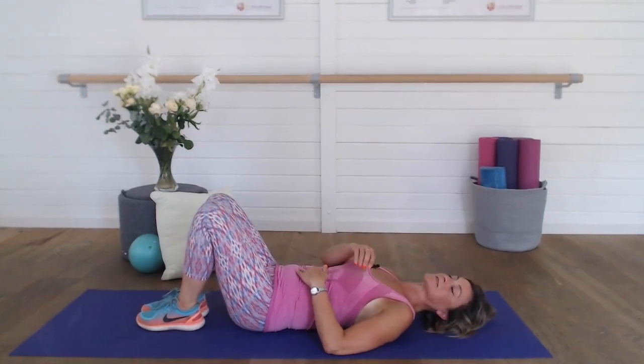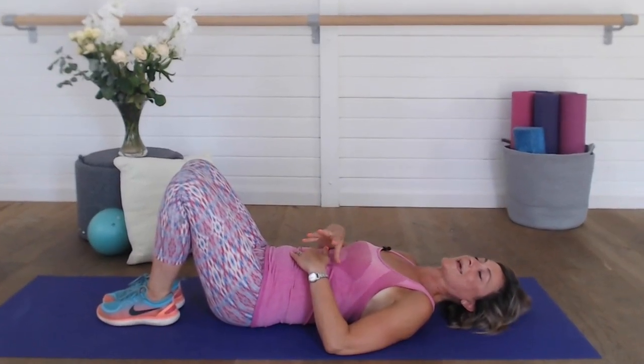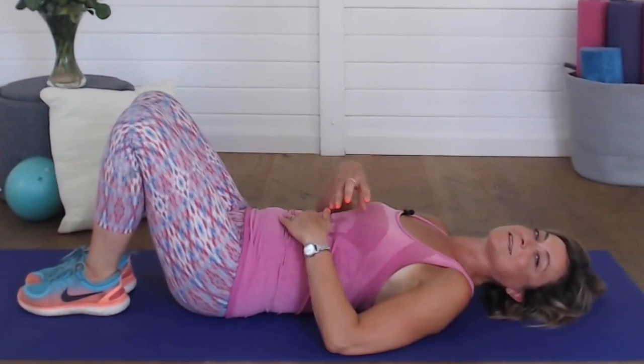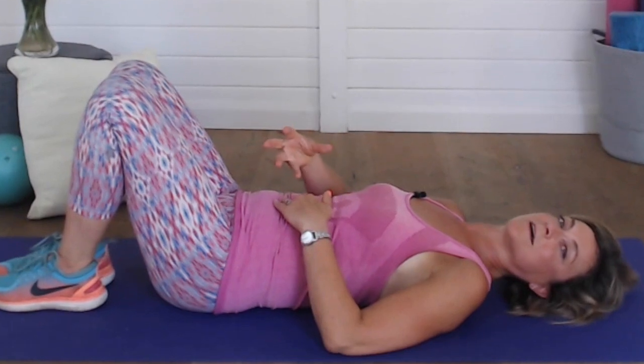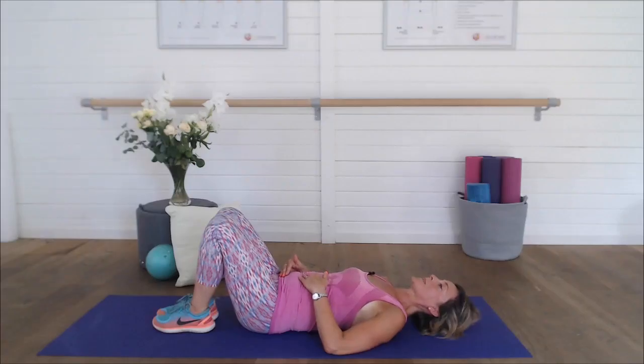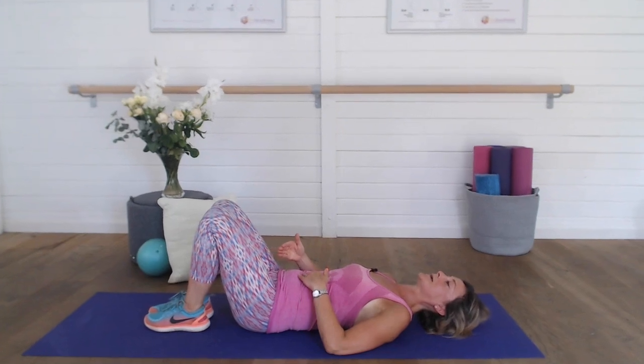Now bear with me because I know you really want to get started on some dynamic exercises, but this is really important. We've got to find the muscle, locate it, and be able to effectively lift and activate it first. Breathe in and then breathe out, lifting the muscle up.